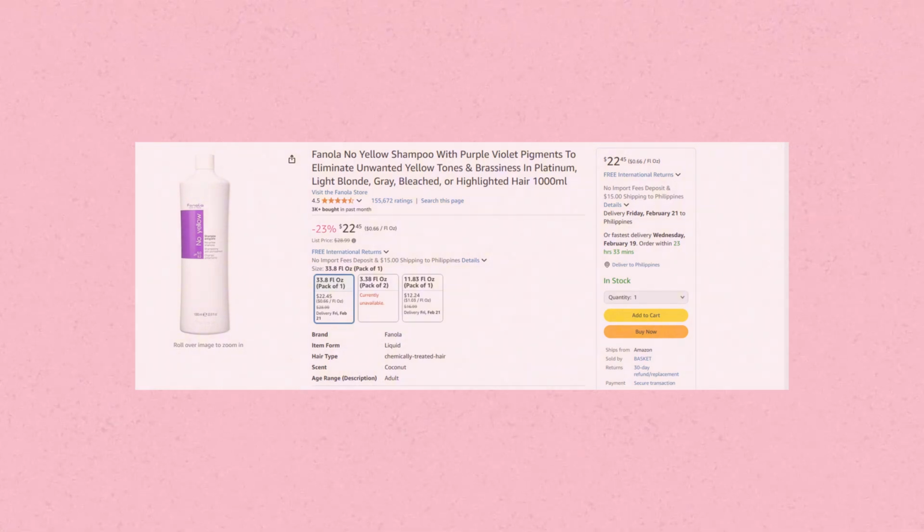If you're looking for even more value, the 1-liter professional size bottle is available for about $20, which is fantastic if you go through shampoo a little faster or want to stock up for the long haul. The best part? Because this shampoo is so concentrated, a little goes a long way, meaning that even the smaller 300 ml bottle will last you quite a while.